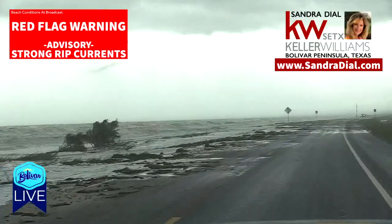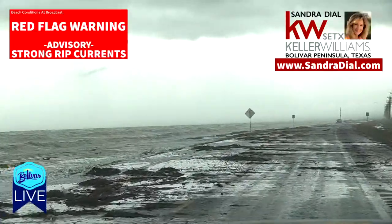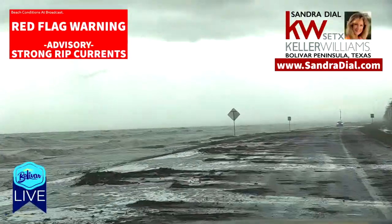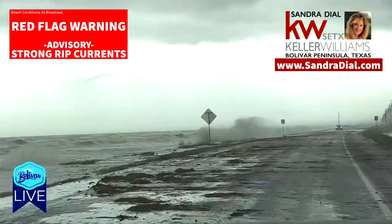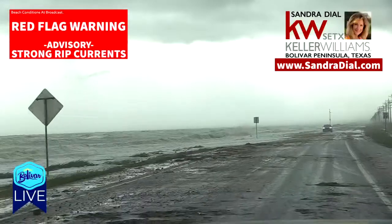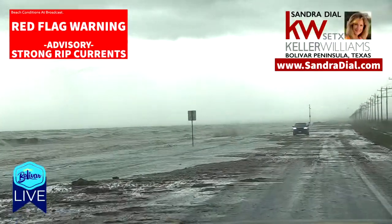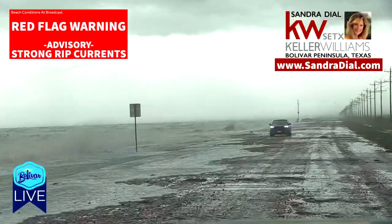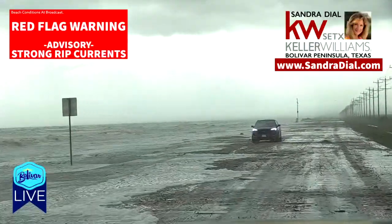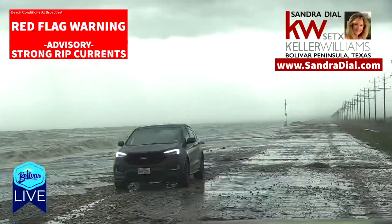So TxDOT, if you're watching, please reconsider the material that you've got here, because I really think it could be a dangerous situation, especially if people are trying to get out. You can't drive in that one lane because of the rocks. And here you can see some water washing up on the road. And this is a hurricane that's 200, 250 miles away.